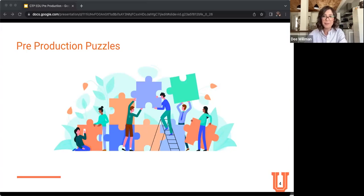It can take time if building it alone, but it can move much faster and be a little bit more productive when you add others. So pre-production is very similar. You stay true to the art, you use the resources you've been provided, and when you include others, it's always more fun and more productive.